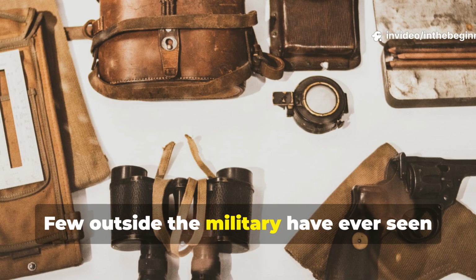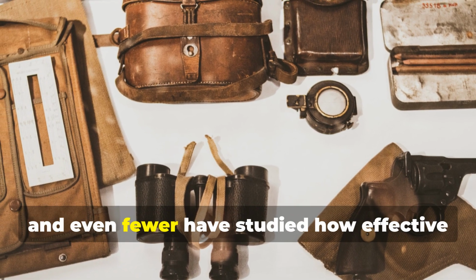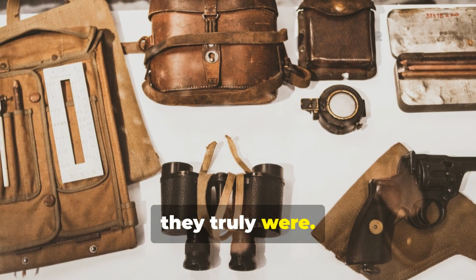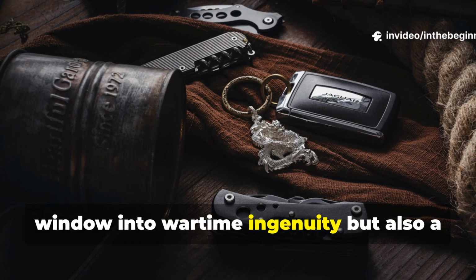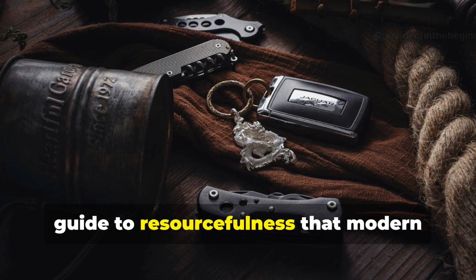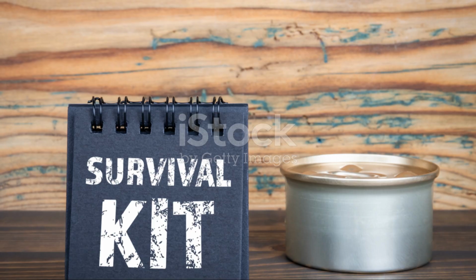Few outside the military have ever seen the contents of these pouches, and even fewer have studied how effective they truly were. Looking closely at them is not only a window into wartime ingenuity, but also a guide to resourcefulness that modern survivalists can still apply today.